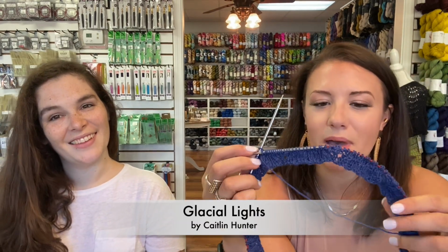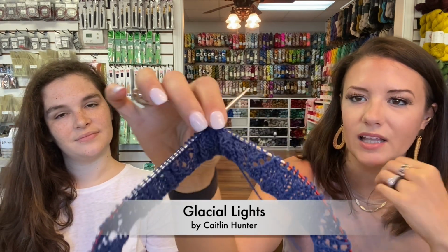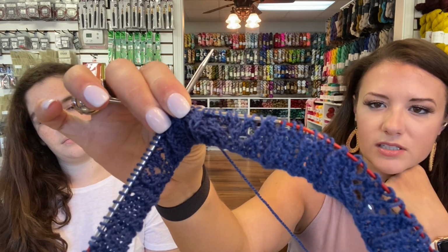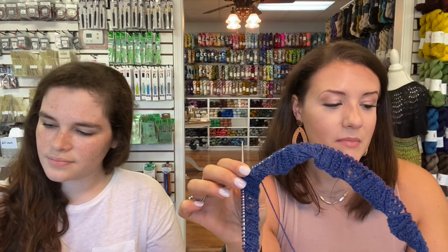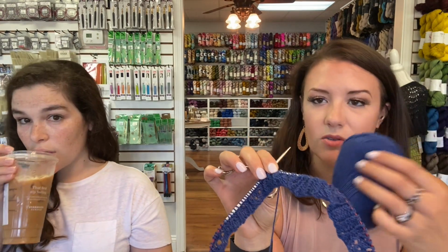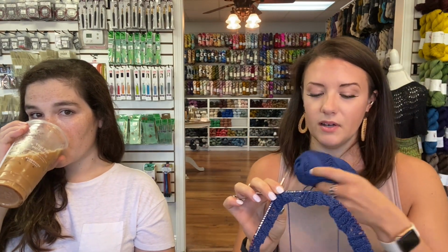This is my beginnings of, this is the wrong side, there we go, of the Glacial Light. So I've just gotten started working on the charts now. This is a really fun pattern. I'm enjoying it a lot. So this blue is my main color. You start with the main color, you stripe up through your other colors. So this will also be what's at the top by my face.